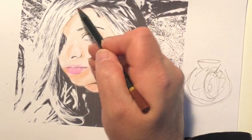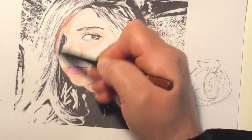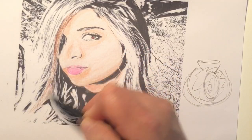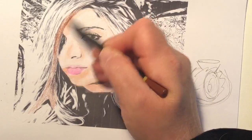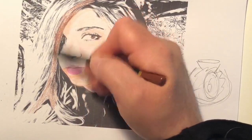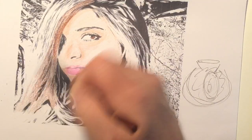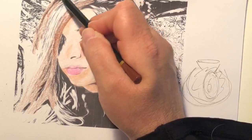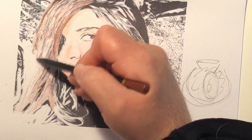As I said, the color. Just like when you're coloring grayscale, I'm going completely over this section of hair, over my darker lines. But I want it to be a little bit darker as I get closer to that face. And then we'll probably go in with some yellow on this here also, just to blend it up a little bit. Kind of give us some highlights.